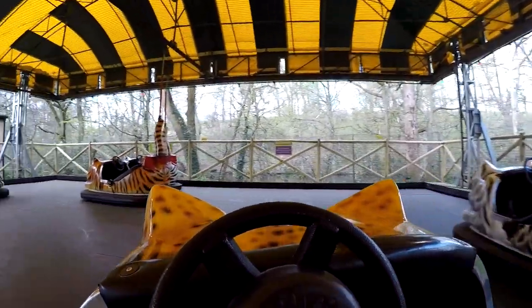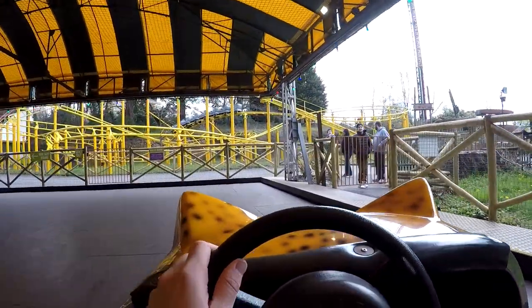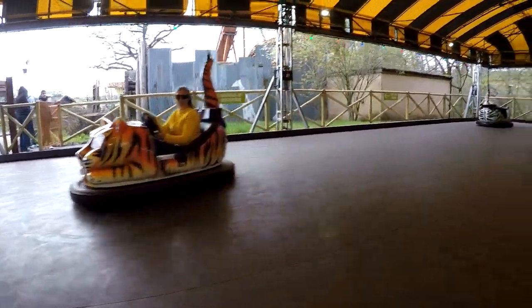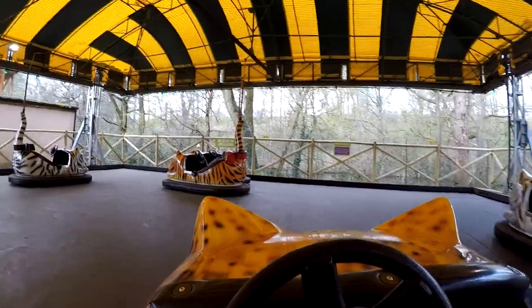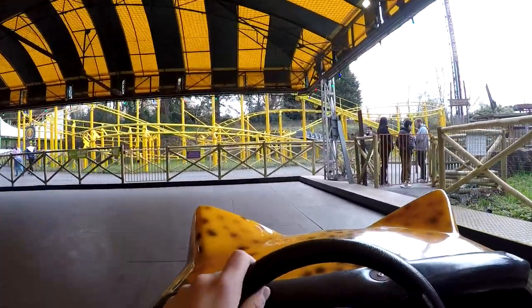No head-on collisions allowed. Not the fastest, like I say, but it's a nice little family ride. I mean, at a fair, you'd probably pay maybe £3 for a Dodgems. Charlotte. Hey. I do like all the artwork on the different ones though. Quite nice. Charlotte's got a purple bow on the back of her one.